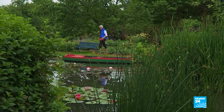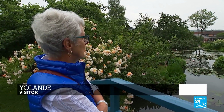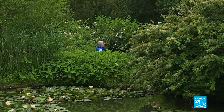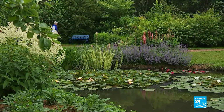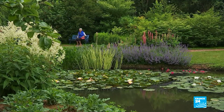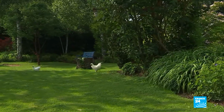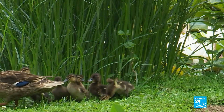It's so calm. We're not used to listening to silence. All you can hear is the sound of water, birds chirping, frogs croaking. I don't know if you can hear it all. It's refreshing. It's a Zen garden. Both the Van Beek and Roscoff gardens paint a magical picture, an ever-changing seasonal source of inspiration.